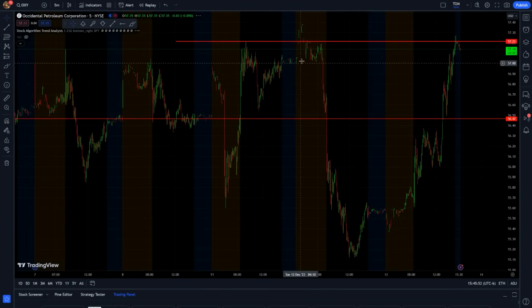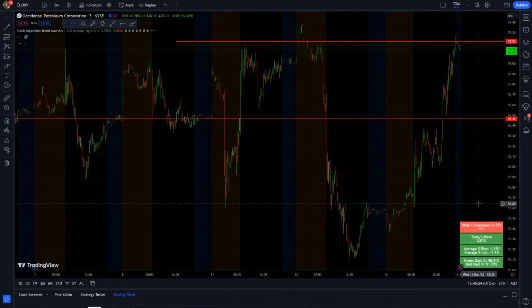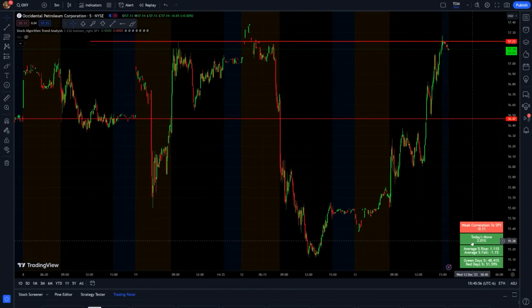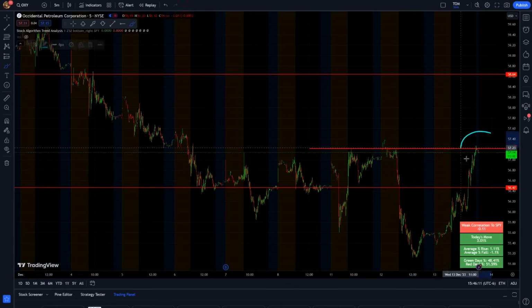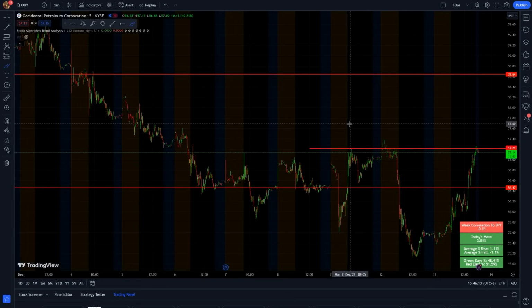Man, Oxy and the oil stocks had a great day today. If we look at the percentage at the bottom right, Oxy was up 3% and has a weak correlation to the SPY, but today it kind of ran up with the market, right? It was cool to see oil running back up like this, and what I love is it's right at recent resistance. So if it breaks 57.50 tomorrow, look at those calls. I really think the oil stocks could start to come up off of these lows, and crude oil is around a key support too.